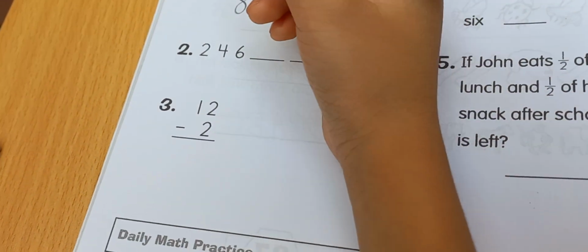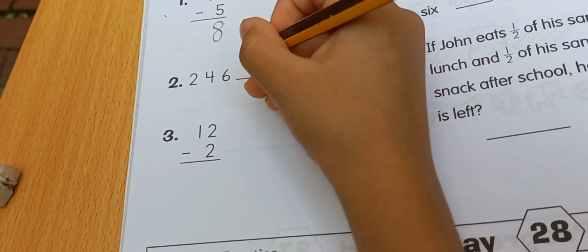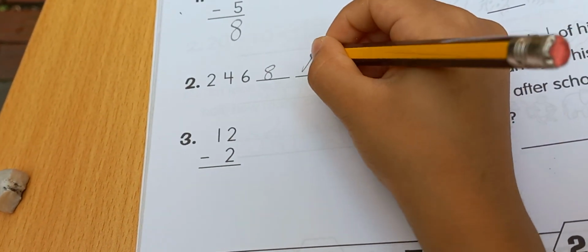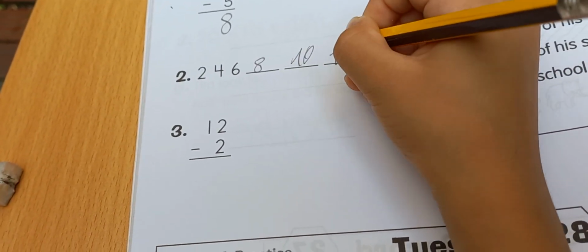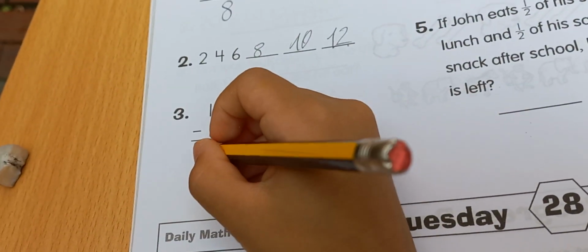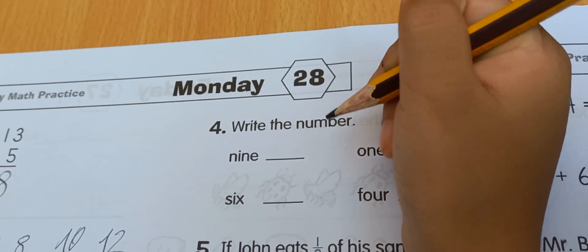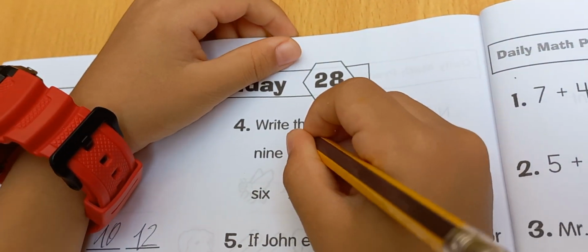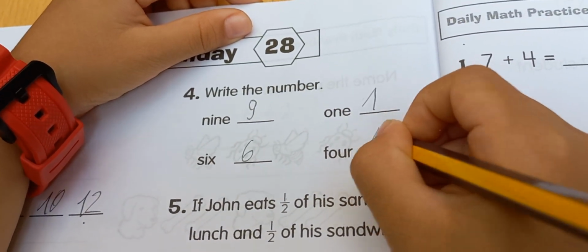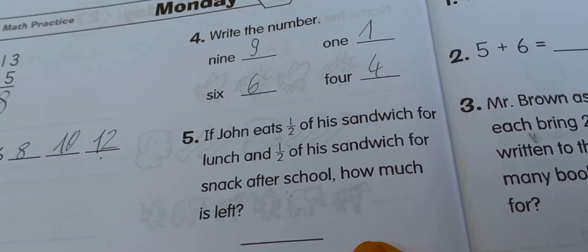Number 1, 1, 3, -5, 8, okay, 8. Good. 2, 4, 6. Okay. This one is 10, of course. Write the number. This is a 9, this is 6, this is a 1, this is 4. Wow. Good. 64 and 91. You read.